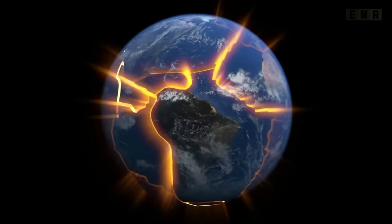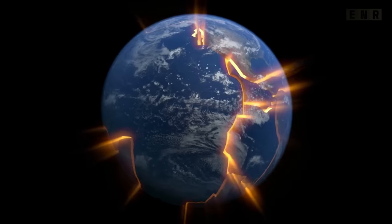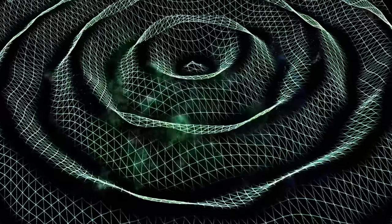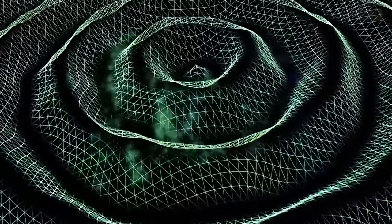Due to Venus's slow rotation and dense atmosphere, the planet doesn't experience significant seismic activity like Earth. However, recent studies suggest that Venus may still be geologically active.